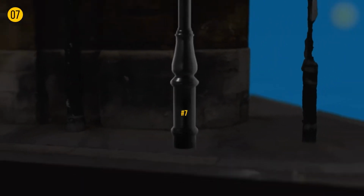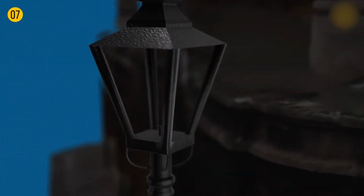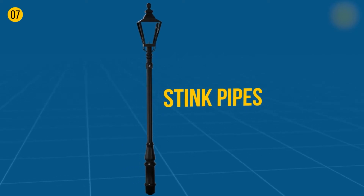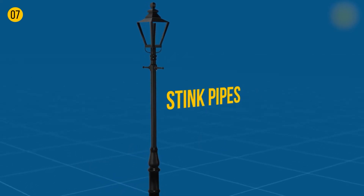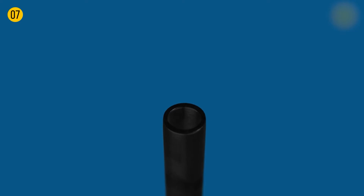In London, some poles kinda look like street lamps, but there are no bulbs. Well, their official name is stink pipes. And they're a thing of the past now, but they used to come in handy back in the 19th century. These hollow poles would take the air and explosive gases with bad smells up to prevent unwanted consequences.